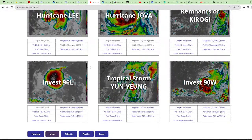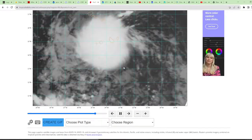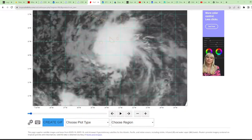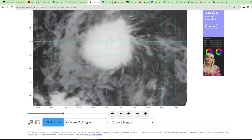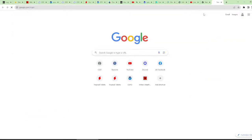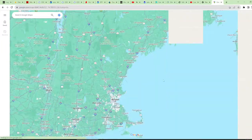Yeah, Lee, I mean, I wouldn't be surprised if I wake up tomorrow morning and find it's a 60-mile-an-hour tropical storm. Look at this. Look at this, Johnny. Yeah. I mean, it's right over the southern Cape Verde, so let's see where it is right now.